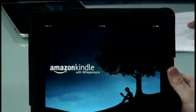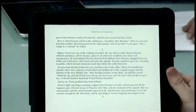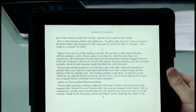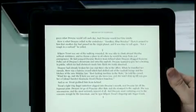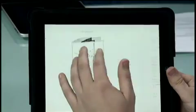Kindle app was actually the first part of my iPad experience. As I read Breakfast of Champions while I was in Boston. Kurt Vonnegut. A few days after I had gotten it. I like the app a lot.